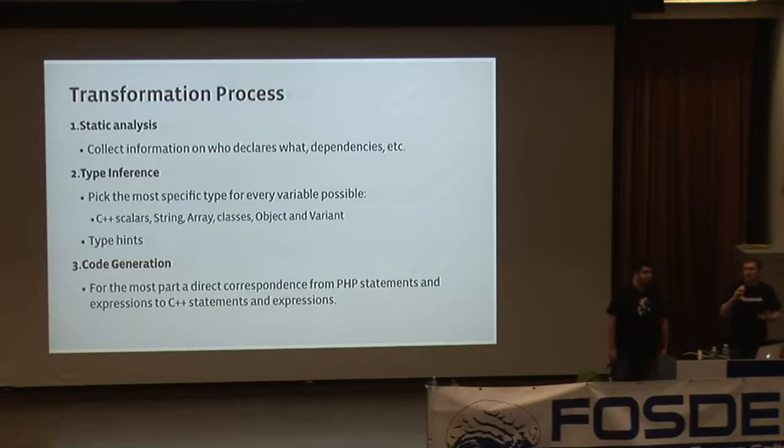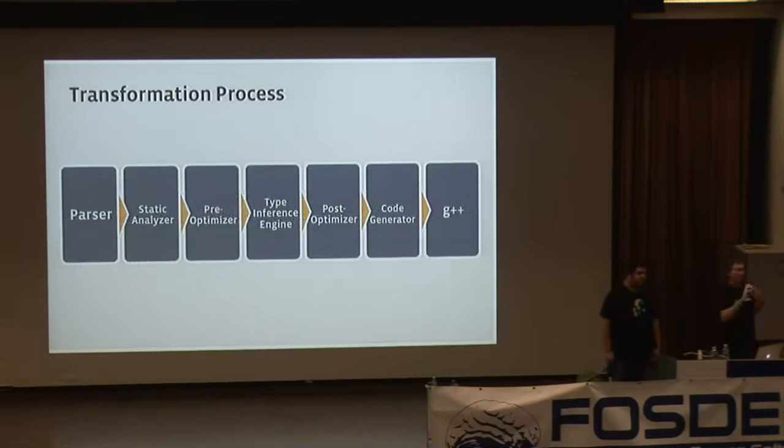The transformation process looks a little like this. It goes through a parser that's very similar to the standard PHP parser, then performs a static analysis on it, and then a pre-optimizer. The pre-optimizer tries to remove things like dead code branches that won't be used, or change some of the semantics when it knows that the execution produces the exact same result regardless of the order. For example, it's actually easier to do a pre-increment, because then you don't have to use a third variable to store the result. So it does little optimizations like that before it goes into the type inference engine. Eventually there's some more post optimization to remove any more dead code it can find. Then at the end it's just code generation, and compiling is normal.